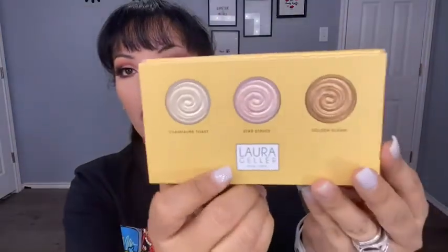I'm just gonna add a little bit of the Laura Geller in my inner corner. And I'm super glad I got this big highlighter because I don't own any of her highlighters except the little mini ones that I got, which work really good, don't get me wrong. I really like them. This one right here comes with 3 small highlighters. I think they're nice whenever you're trying a new brand. This is a good option to do that.